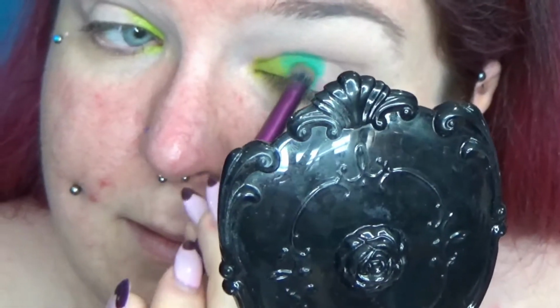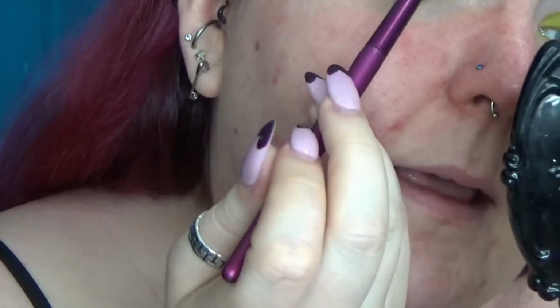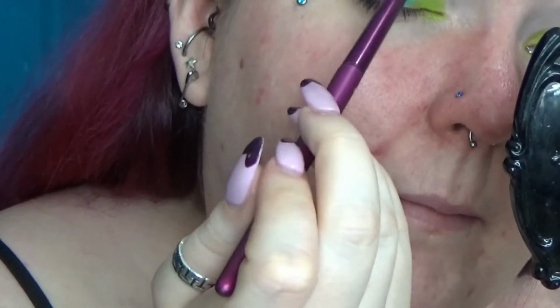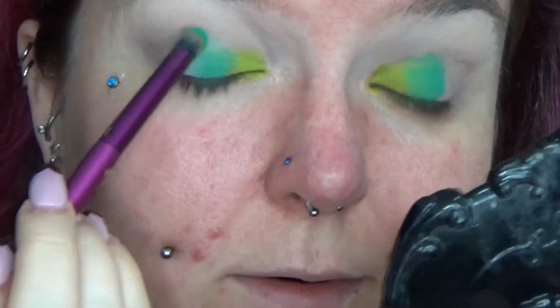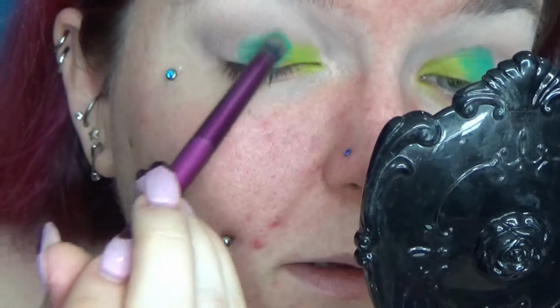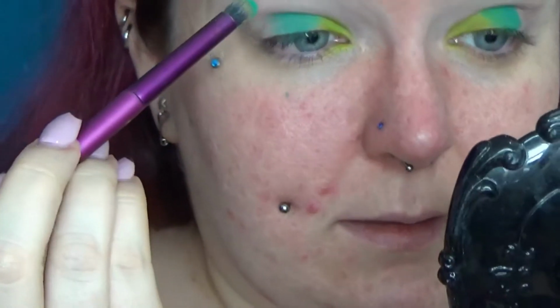Actually, I think I know how I'm going to do this. I'm going to do a cut crease rainbow eye, and that is where that glorious dark shade Meltdown is going to come into things. Cool. So, Arsenic's a gorgeous shade. That's amazing. Right. So, yeah, that's just changing slightly how I want to play with things.